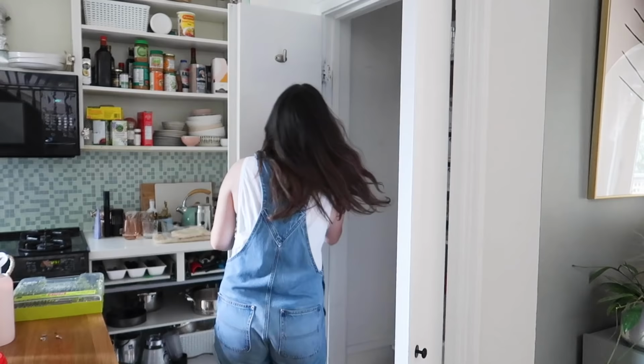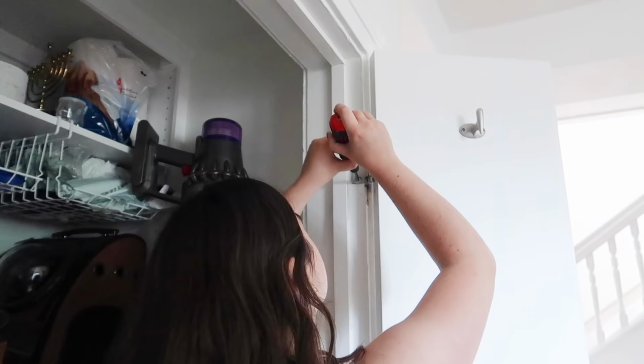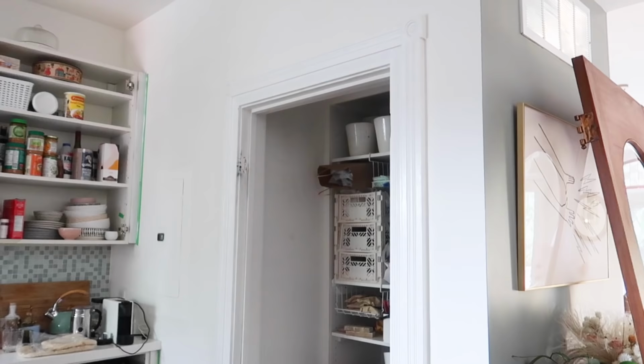Today, I'm going to finish staining and sealing the floating shelves. My dad and I are gonna put those up. We're gonna get the door on the hinges. I think we're gonna change the light. We're just gonna get as much done as possible. Door's off. Okay, Dad, let's bring the other one in.